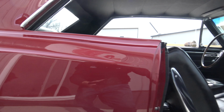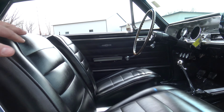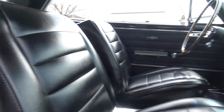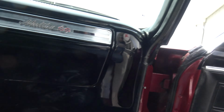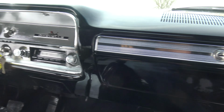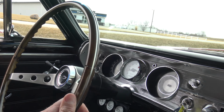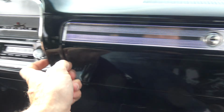My favorite selling point of this car though is when you get inside. As you step inside, the bucket seats are all plush. They've got nice padding in them. The dash, so many people do a half-assed job on the dash. This is absolutely fantastic. The paint and chrome quality on the dash is gorgeous. It's got the really nice wood grain style wheel. Headliner's perfect. Still has the original AM Delco radio in here.